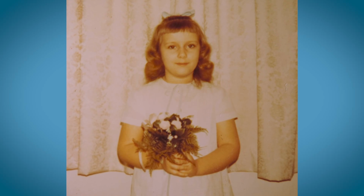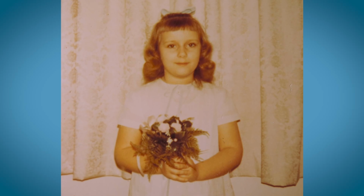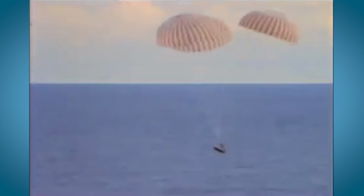I've been a big fan of space technology ever since I was a toddler. I actually have a scar on my chin from Apollo 13 from when the capsule splashed down and I jumped up and the throw rug slipped out from under me and I gashed my chin and had to get stitches. So I've been a big fan all my life.